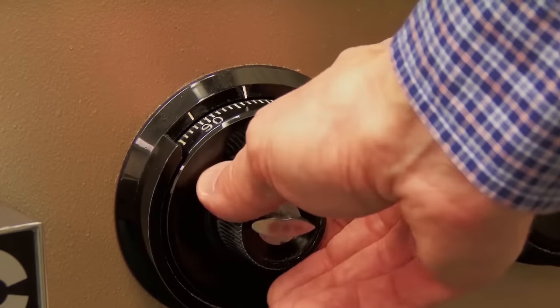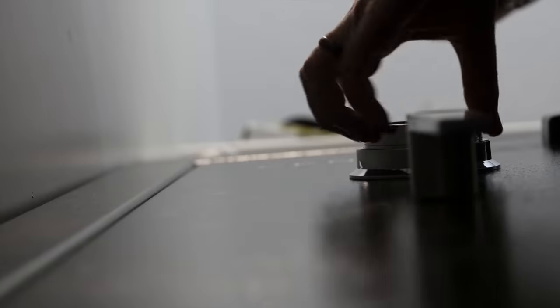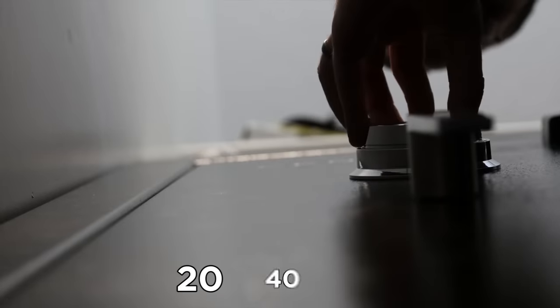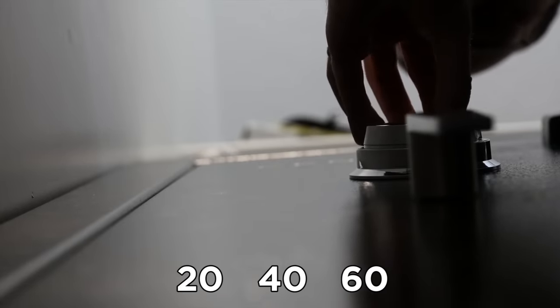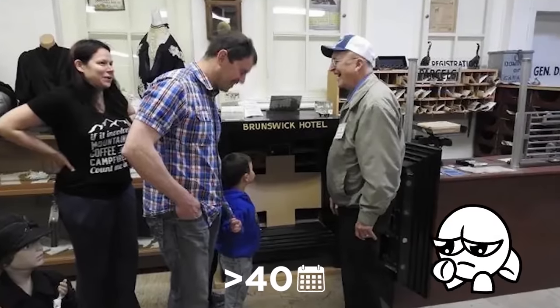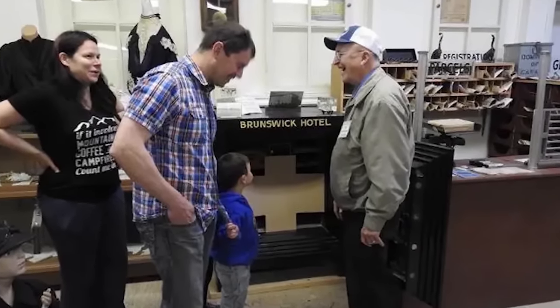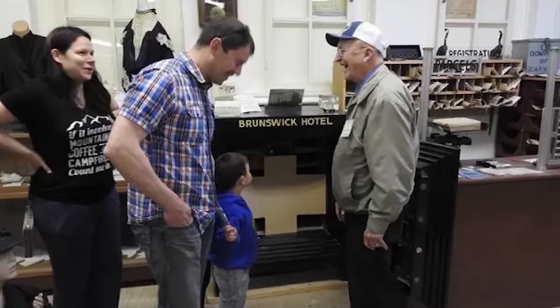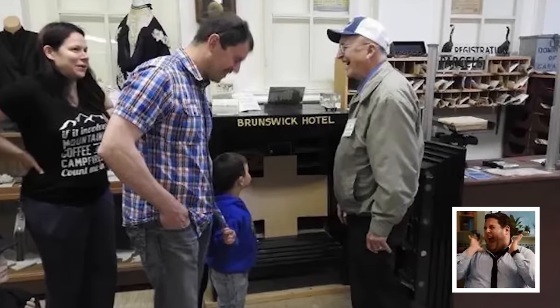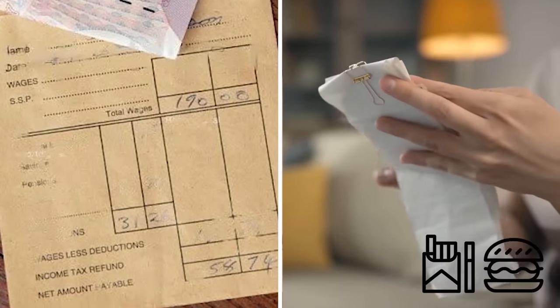When it came time for Stephen to give it a go, it started out as a little joke to amuse his kids. However, after plugging in a sequence of 20, 40, and 60, Stephen, his family, and the other museum goers were astounded when there was a click followed by the door to the safe swinging open. And after more than 40 years of buildup, what was inside? Well, turns out in this case, the mystery of what might be inside the safe ended up being a whole lot more exciting than the reality. An old employee payslip and receipts for a packet of cigarettes and a burger.